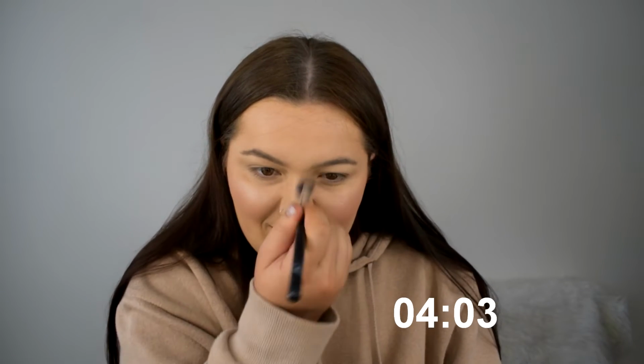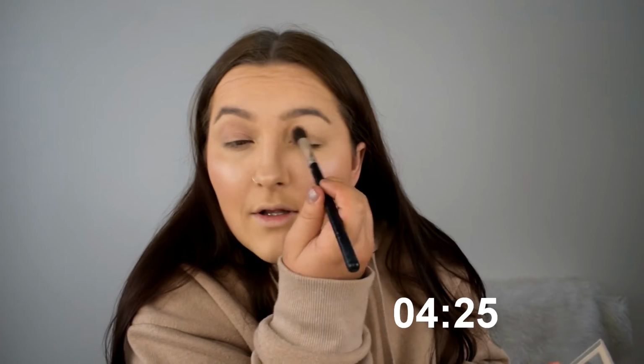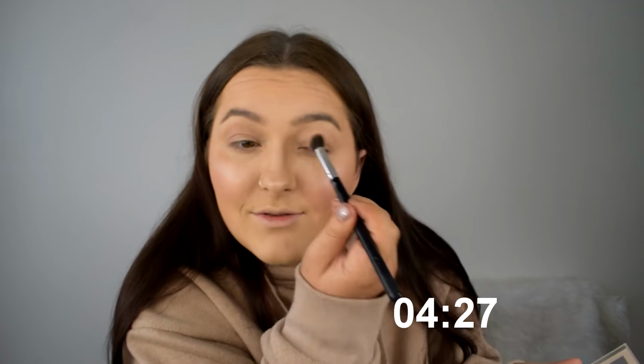Highlight. I'm going to use the Sleek Solstice palette. Just going to do my cheeks and nose for now. I ain't got time for that. Now I'm going to do eyes, so I'm just going to get a big fluffy brush and a palette. Oh my god. Just going to get this Makeup Revolution palette. Oh god. And I'm just going to go into the pink, I think. How long have I got? 30 seconds. Oh my god, that's gone so quick.